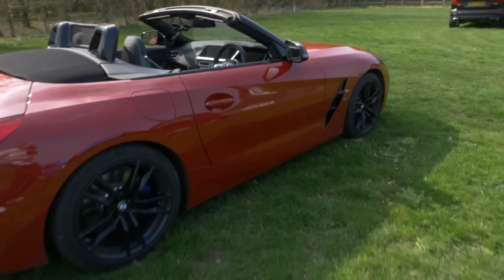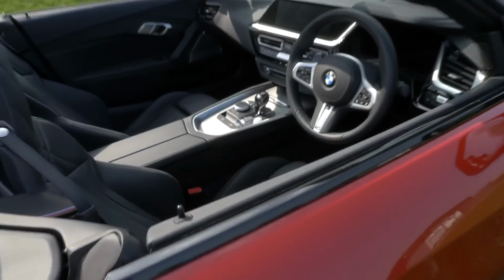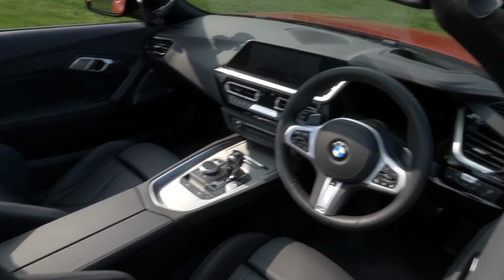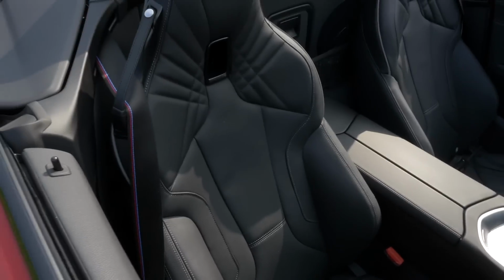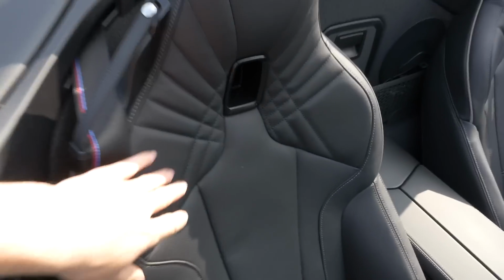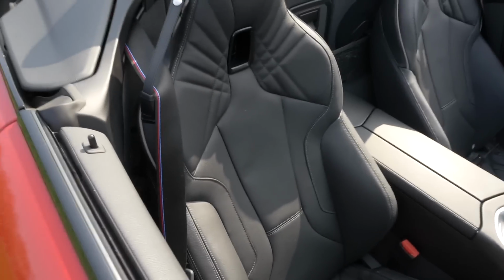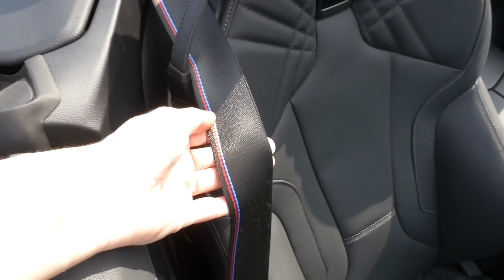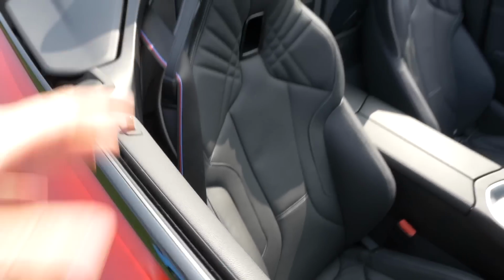This is the all new 2019 Z4, and already look at the interior difference. This is insane. The seats, I am a massive fan of. I love this stitching on here, and they are of course incredibly comfortable. These seat belts here with the M Sport stitching is a very nice touch as well. I think that is an option.